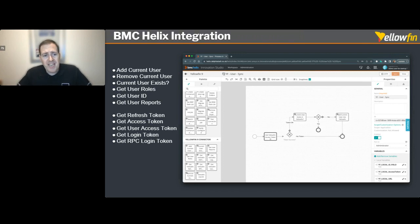Really, before I get into the demo, I just wanted to highlight very quickly what we're going to look at. So the new versions of BMC have an area called Innovation Studio that's available to you. Within Innovation Studio, it's possible to create additional bricks or components that you can use to extend the functionality of BMC Helix. And this is basically what we have done with the Yellowfin API.